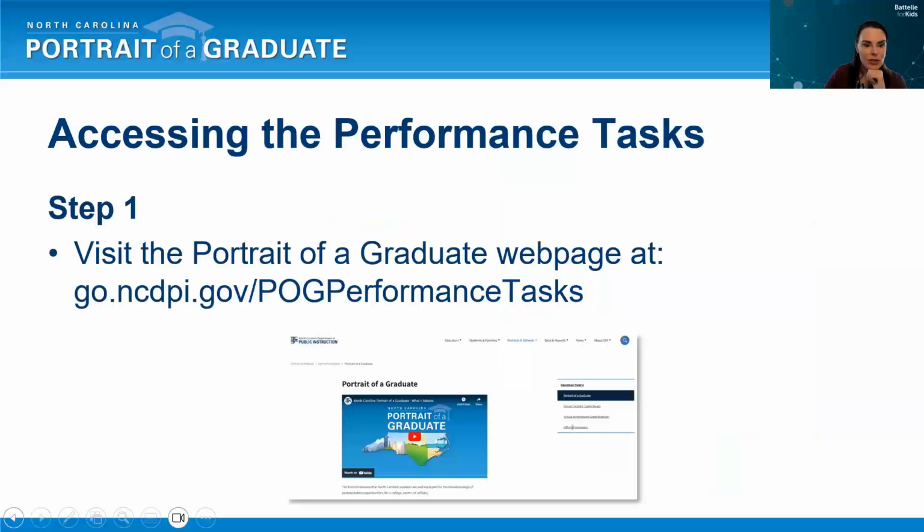So let me show you how to access them. Thank you, Erin, for chatting the link to that webpage. If you go to the Portrait of a Graduate webpage, and I hope you've been there, it's amazing. There are so many cool resources and tools there. This is just the latest addition to that awesome webpage.